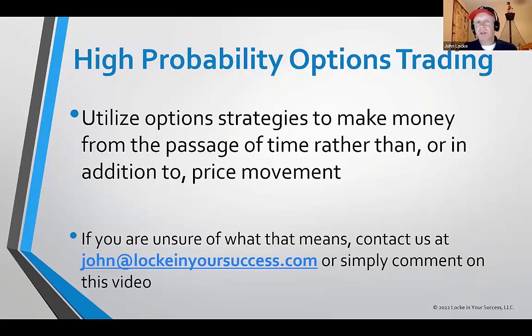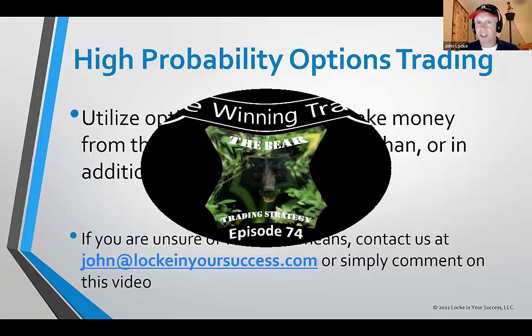Now, high probability options trading, also known as income trading, is where we utilize time to make money rather than solely depending on price movement to make money in the marketplace, meaning we can often make money whether the market goes up, down, or sideways. Now, this doesn't mean we're going to win all the time, but it does mean we have a much higher probability of winning than we would if we were purely directional.